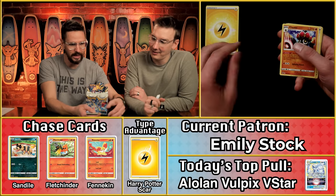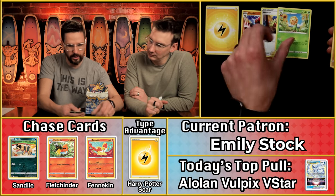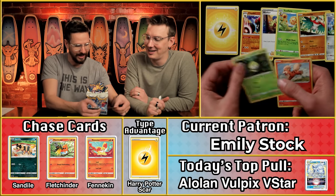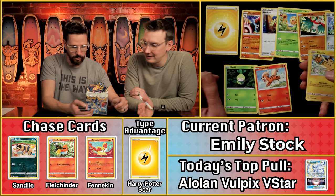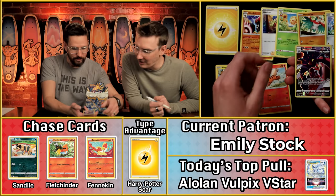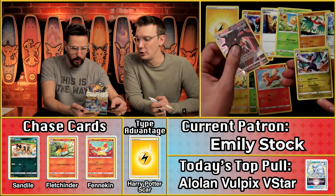So two times for anything we get in the pack due to the lightning energy there. We got a Claydol, a Sunflora, Hawlucha, Togedemaru. Have we got a single chase card yet? I don't believe so. No. We do have a Pikachu. Oh! And the full art Malamar. That's fun. Very cool. From the trainer gallery. That's a beautiful card. And the Noivern.